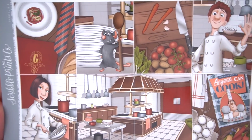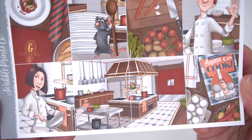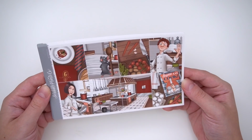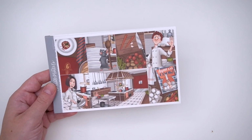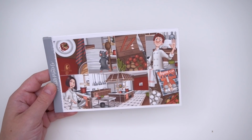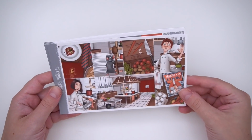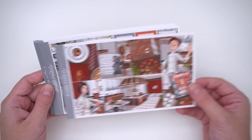Exclusive art, so you won't find it anywhere else. And I am just obsessed with all of it. I love all of the food. Y'all know I'm a food person. If you watch my Plan With Me's, I basically talk about food for 90% of it. And Ratatouille is just all about food. And whenever I was doing the mood board for this and writing down all of the things that I wanted the artist to draw, I was so hungry, and I'm so hungry right now just looking at all of this. It just all looks so delicious, and I love these colors.